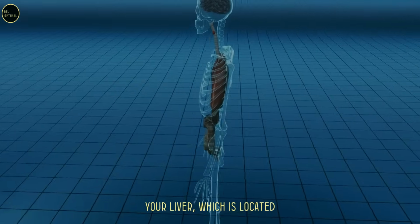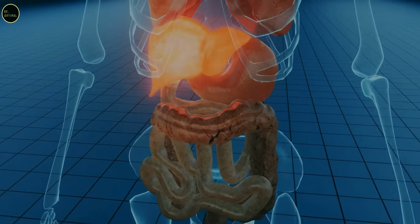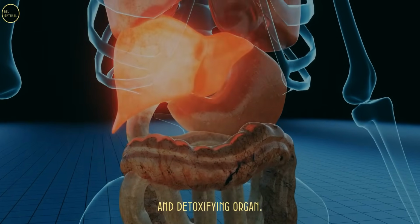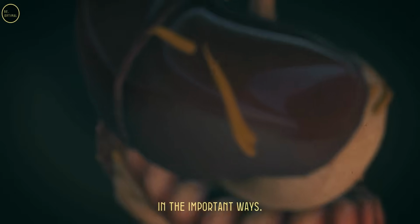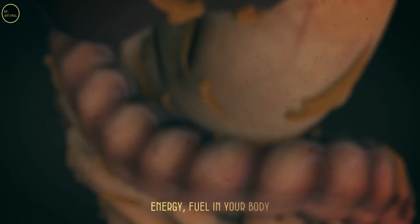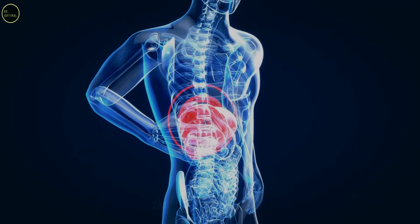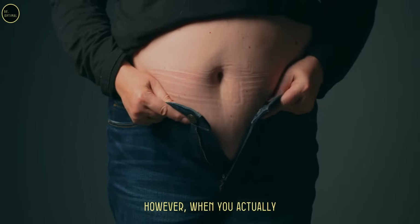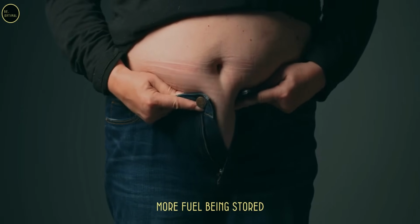Your liver, which is located in the right upper quadrant, that's on the right side of your body, just under your rib cage, is your body's cleansing and detoxifying organ. And it's actually connected to body fat in important ways, meaning that when you store fat normally, energy, fuel in your body fat, your liver detoxifies any other things that are running around, but it doesn't have to contend with the fat.